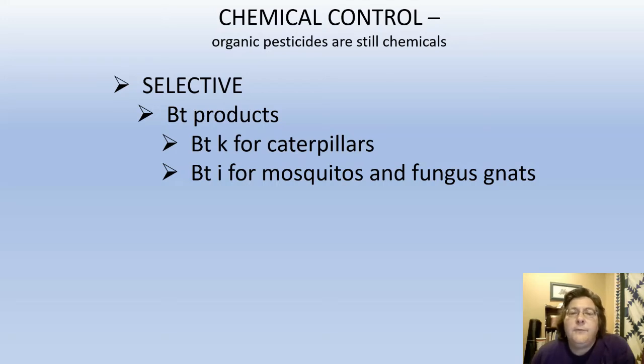For pests like the cabbage worms and the tomato hornworms, there is an effective product called Bacillus thuringiensis, and it's a variety that's commonly called K, that is specific for caterpillars, butterfly and moth caterpillars. Now, you wouldn't want to get this product on your milkweed, as it will kill those caterpillars also. So you want to apply any product that you apply specifically to the plants that are affected by the pest you're targeting.